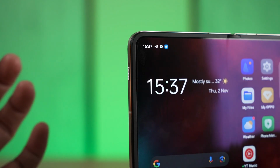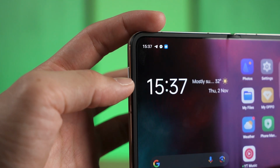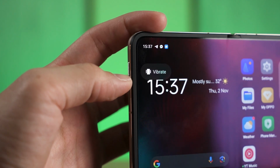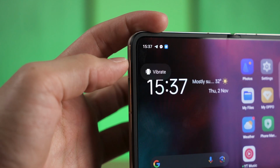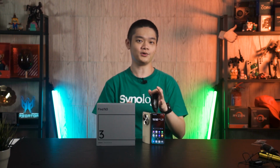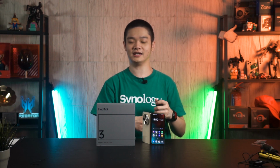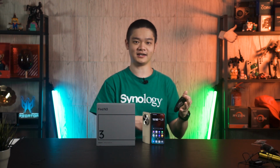The addition of an alert slider on a phone is also a big plus. I just think that all phones should have something like an alert slider because it's just a very convenient feature to have. While OPPO is making strides in these 3 aspects, I really do wish that they'll improve in a total of 3 more different aspects.